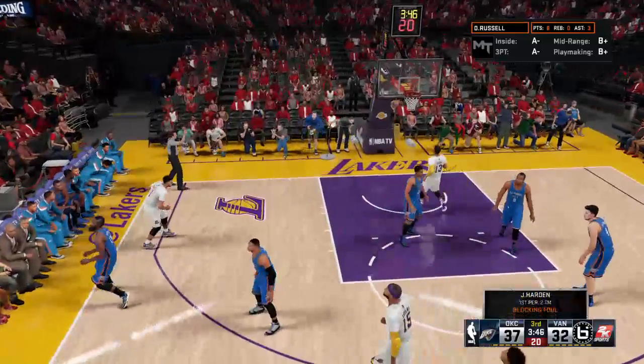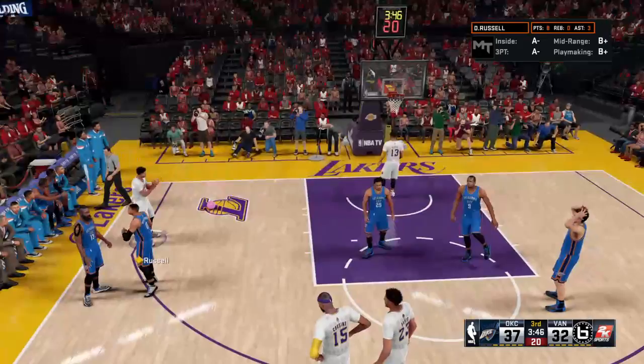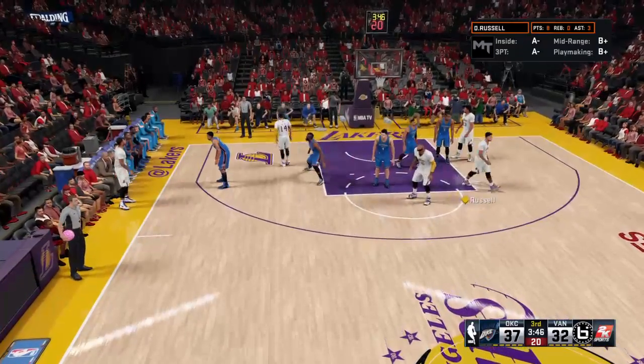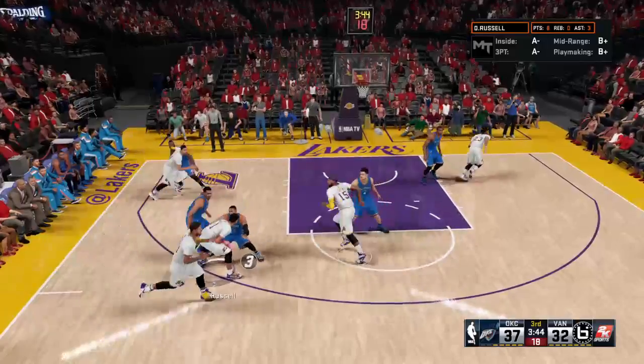Russell with it. And it's Harden picking him up. And there's a whistle that's going to go on James Harden. That is his first foul of the game. And you can see he just didn't get squared up with his feet. Greg, those are always tough to judge, but I think the official got that one right.